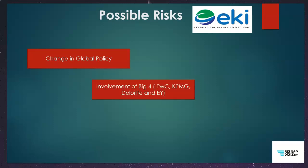The big four are PwC, PricewaterhouseCoopers, KPMG, Deloitte, and EY. So they are the big four of consulting in the entire world. As of now, these guys are shying away from this kind of carbon credit trading consulting. As far as I know, they don't do this.